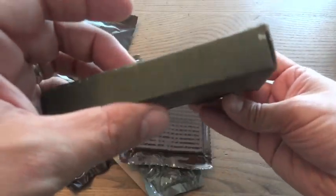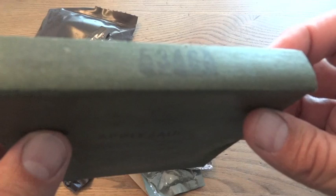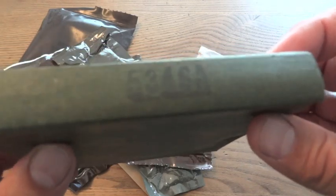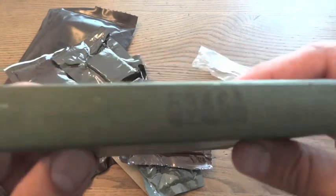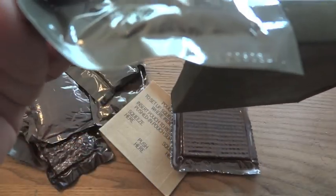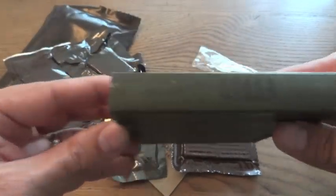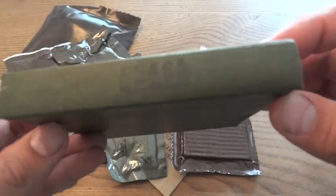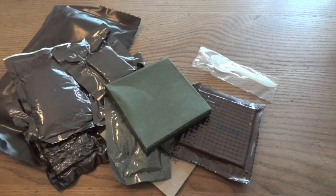Anyway, the applesauce is the only one that has a clear date code. 53, I think it's, well, maybe it's not as clear as I thought. It looks like 5346, which would be the end of 1985. And then going by the 6031 on the cheese spread, I'm going to say that this was packaged in early 1986. So we're talking about a 28-year-old MRE, getting close to 30 years.